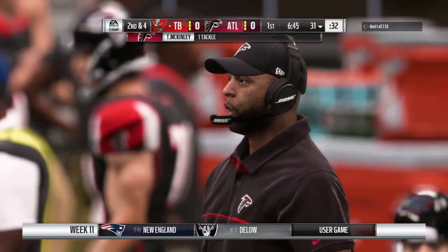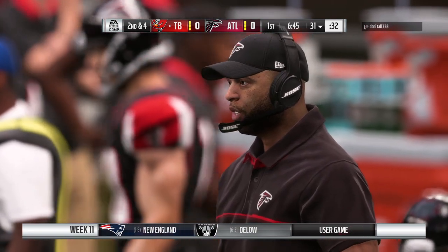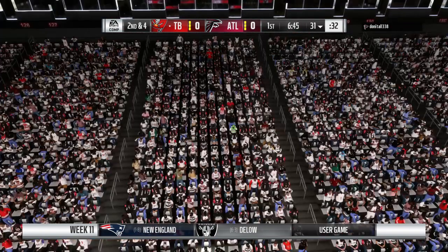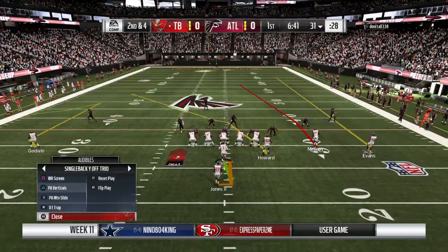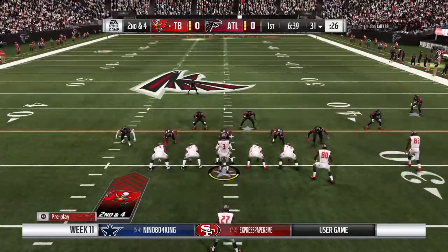Now, that's often a surprise for the defensive guys when they see the big fella slide out of the backfield and catch the ball. Not something they usually go over in practice very often. They'll come up now 2nd and 4 from the 31.